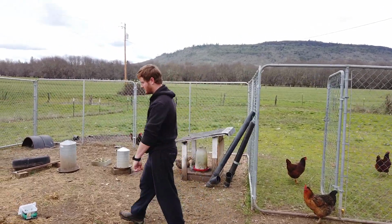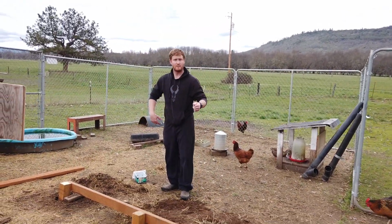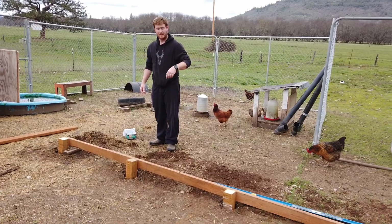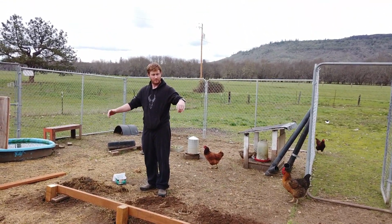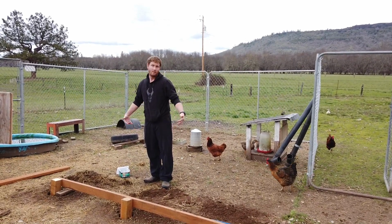Just level out each side. Throw your 2x4s or 4x4s in, mark them, cut them, put the skirt around, and then when the whole thing's all nice and level, we'll pour concrete in the holes. Call it a day. It's not a house, so we don't need a crazy foundation, but we also didn't want to level everything out and just build a chicken coop sitting on the surface of the dirt. So this is like an in-between, I suppose.